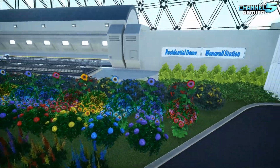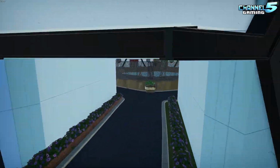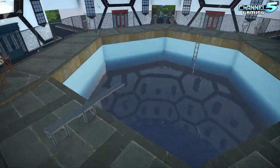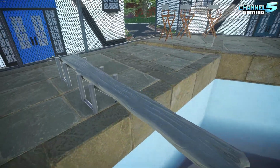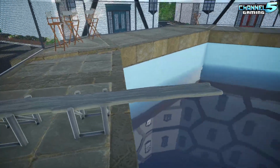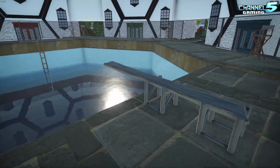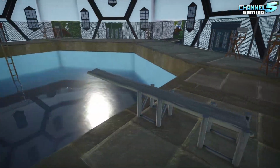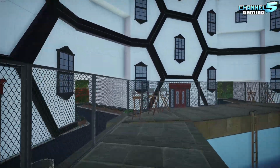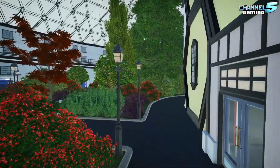Very organized gardens. Is there anything to do here? Swimming pool. I think they need to, I don't even know what to say about this. They have all this sci-fi futuristic stuff, and they're like, let's just cut down a tree and make a diving board. Oh, it's so good. What she said.